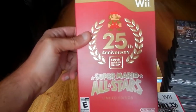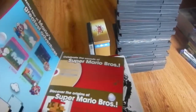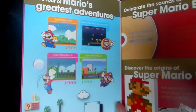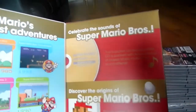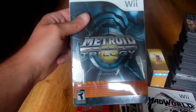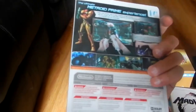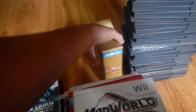Also have the Super Mario All-Stars 25th Anniversary Collection. This is pretty cool. It's also kind of just the same thing that the Super Nintendo cart was, besides you get some extra goodies and a music CD soundtrack. I more or less bought it and left it sealed because I knew it would be worth some money. And it will be. This is the Metroid Prime Trilogy. This is 1 and 2 from the GameCube redone with the added Wii third edition. This is already going for 60, 70, 80 bucks on eBay.